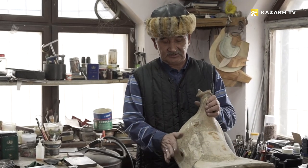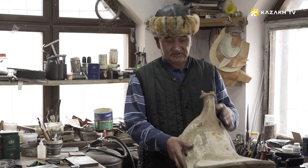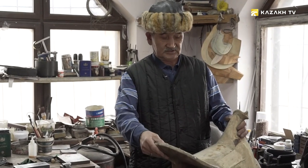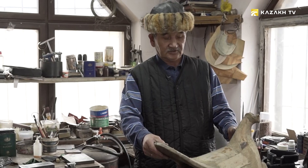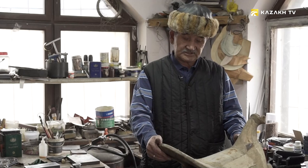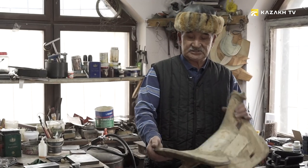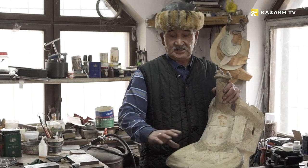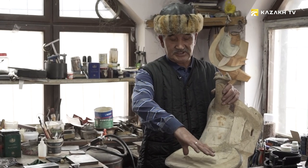The saddle tree consists of two side wings, central, rear, and front parts, as well as a ridge. When assembling, a lot depends on wood. For example, a saddle, that is a seat, is made of two parts of wood, but it's possible to make it from one whole wood. This lambo part also consists of two wooden parts, the front part of two halves.